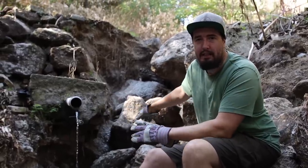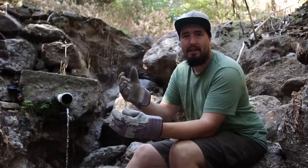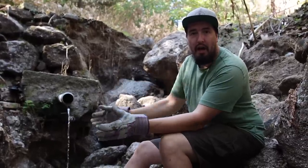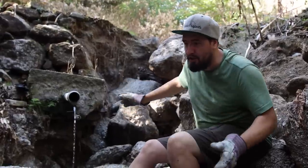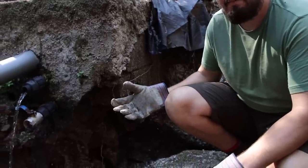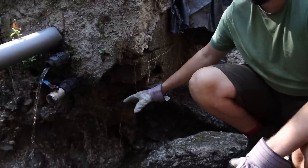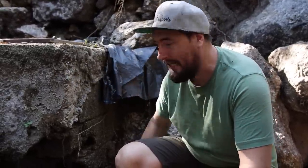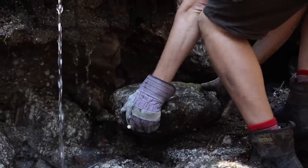So I'm at the source of where the spring is, and as you can see behind me, the amount of damage that actually happened during the flood, you can see there's been a pretty big landslide, and all of the earth and the stones that were there supporting that area have just completely washed downstream. This has been washed away in the flood, so you can see here this is just freestanding. This has got no support whatsoever, and what I'm worried about is it could cause this whole system to completely collapse, and then we'd be in real trouble because then I'd have to completely rebuild the source of the spring.